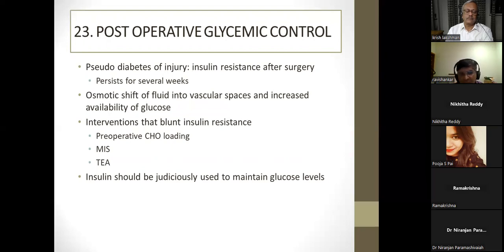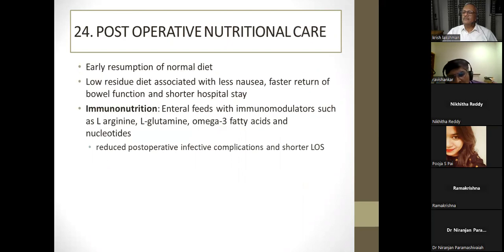Now, what are the interventions that can be helpful to blunt this insulin resistance? We can give preoperative carbohydrate loading, minimally invasive surgery, and thoracic epidural analgesia. Patients who have post-operative persistent hyperglycemia have been found to have a preoperative high HbA1c. So in such patients, insulin should be judiciously used to maintain glucose levels.